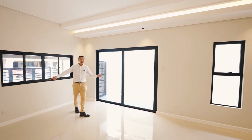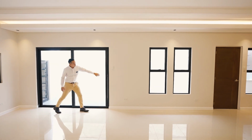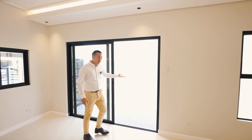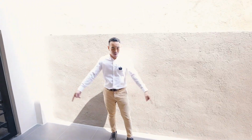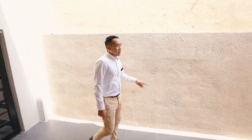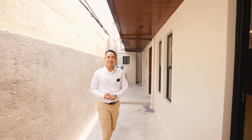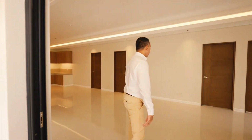They maximize the living space by having this sliding door here. And you can step out here. With this additional space, they put tiles here so that this can be an additional alfresco space. And then it extends all the way here to your service area. Okay. So, greater ventilation.